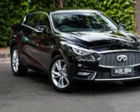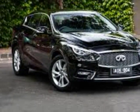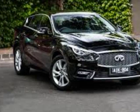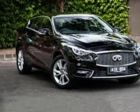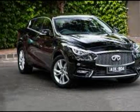(2017) Infiniti Q30 GT Review. The entry-level 2017 Infiniti Q30 GT is a stylish-looking crossover, but how does it perform on the road?